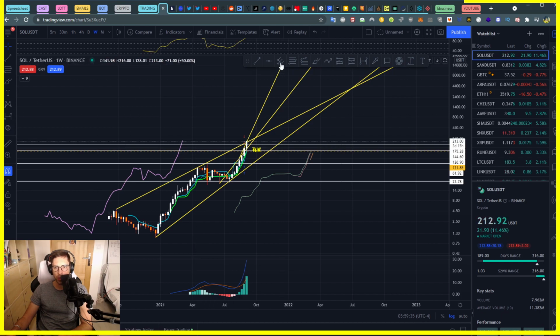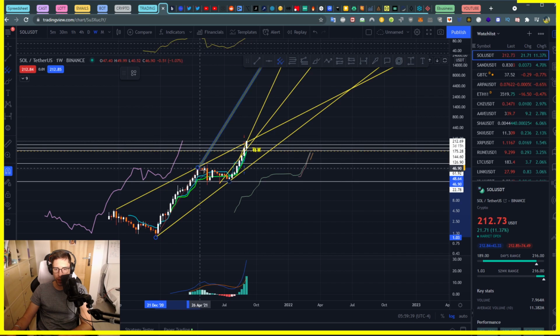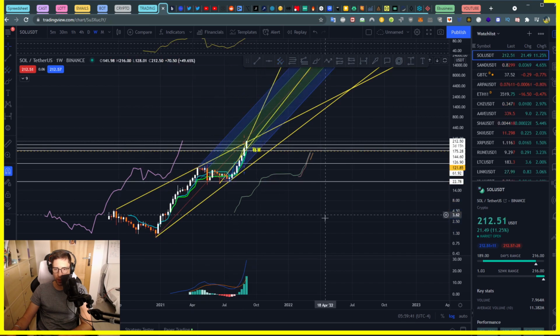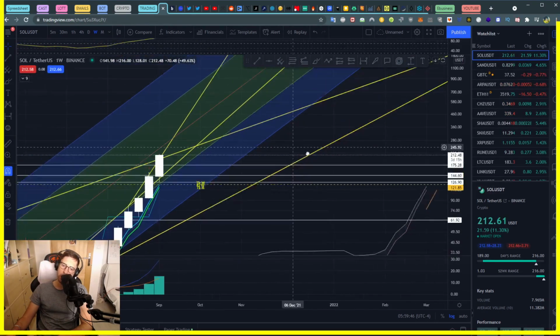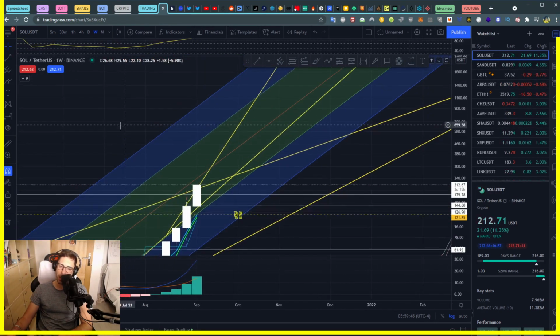Let's have a look with the pitchfork here. I'm going to place it here, to the edge of here, to the bottom of here, and you can see that we are clearly in the mid-range at the moment in our pitchfork. So we are in the green area, our 50 is here, then we want to go test up to here. That means we could go as up as, if it was today, 470.